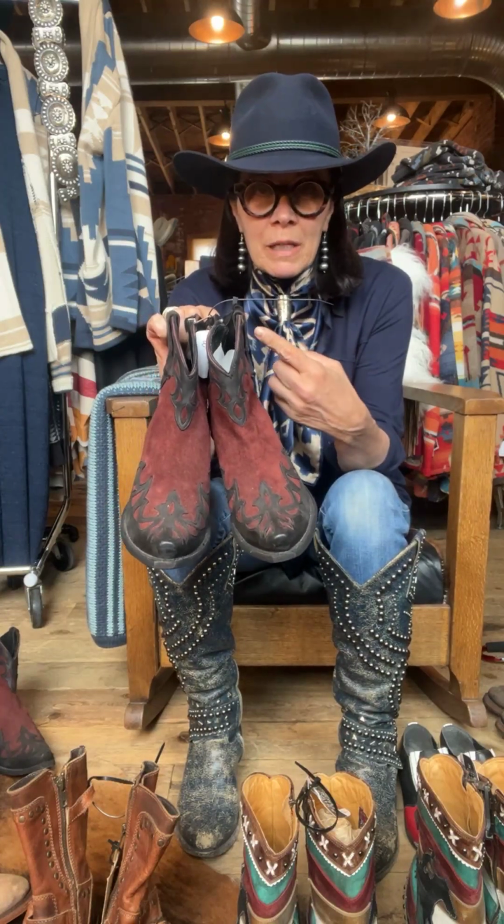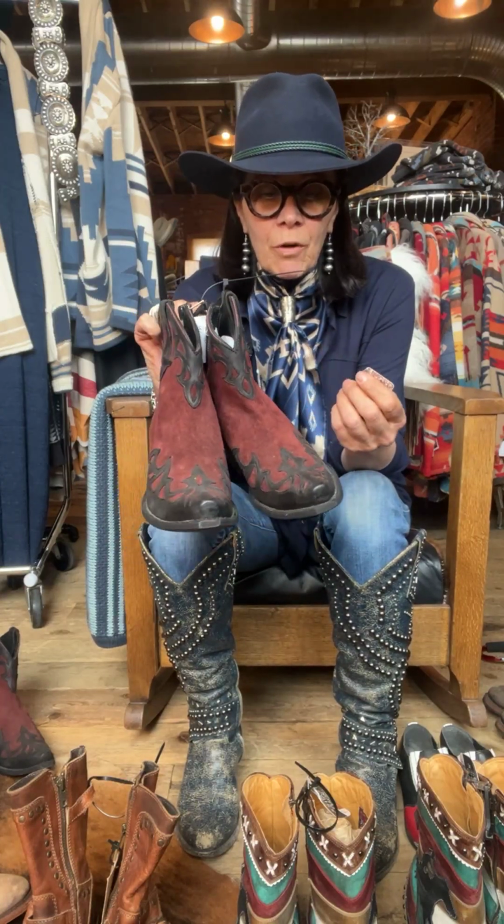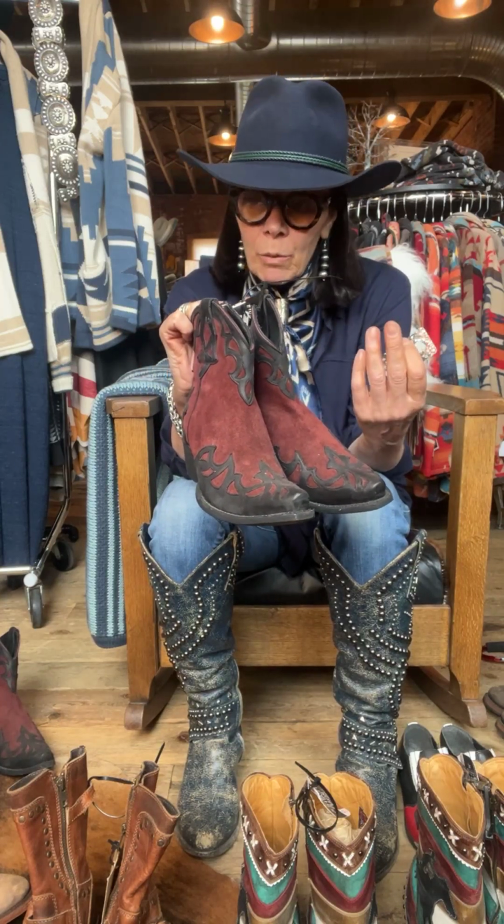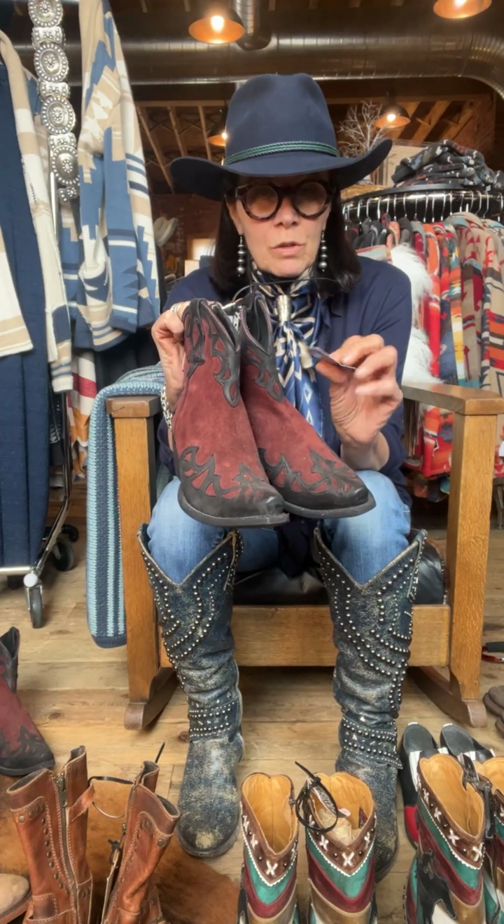We have some Double D, and we have some Testimony that's in this burgundy color that's beautiful. But they color dyed this exactly for us. I don't think anybody else in the country, unless they requested it, has this one. So this one was for us.